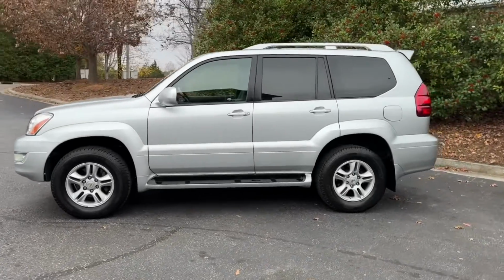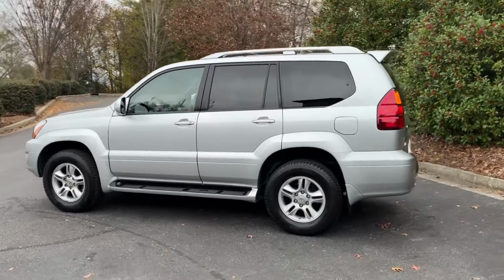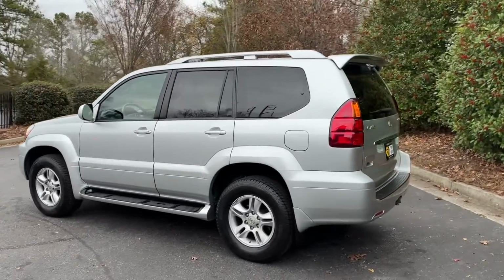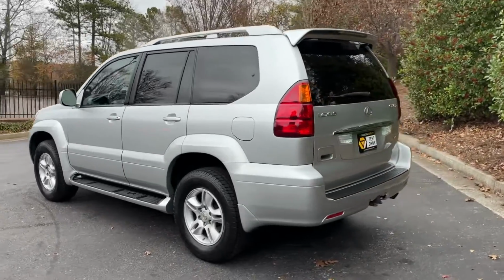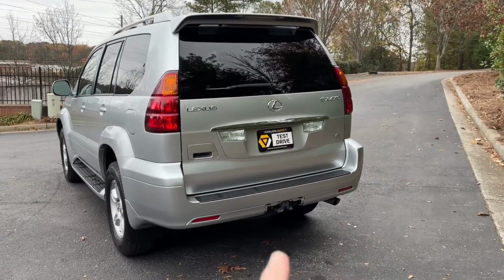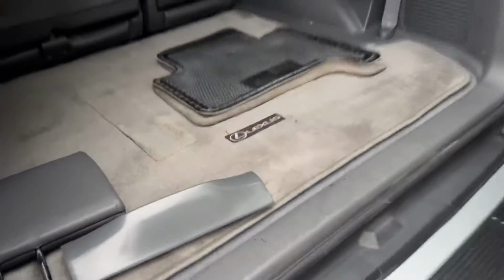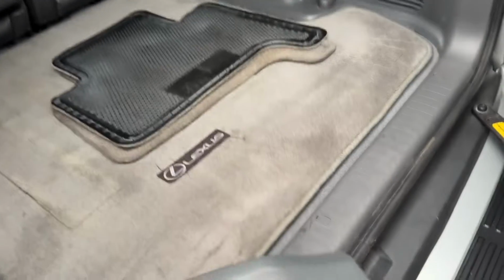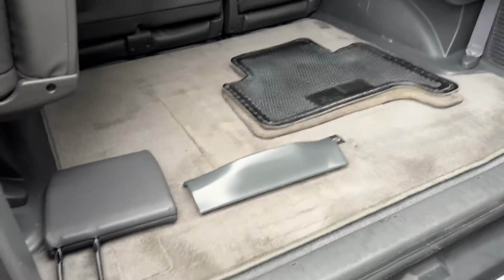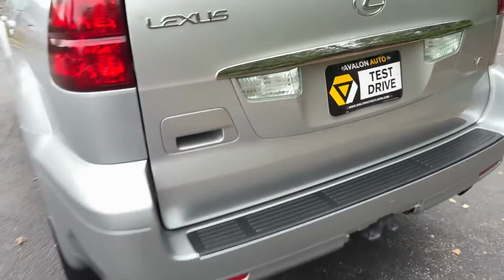Next up, 2006 Lexus GX470, titanium metallic, gray interior, non-nav, 176,000 miles, fully serviced. Still one small thing to do right there. This thing's got great history, no rust, always owned in the South. The tow hook cover was not on it when I bought it, so I did get that one from Lexus. I'm gonna get it painted to match, and that's it.